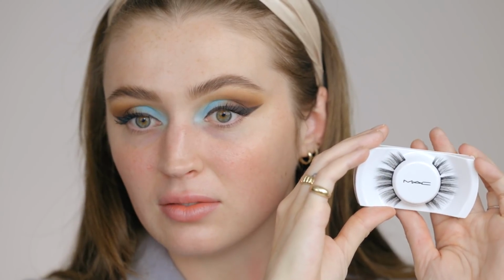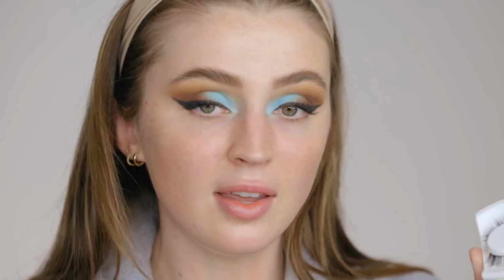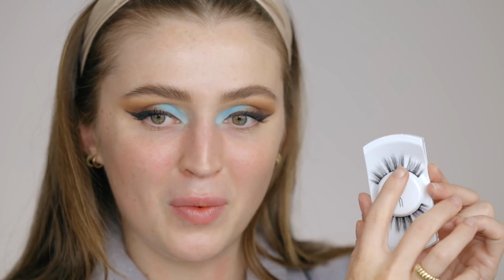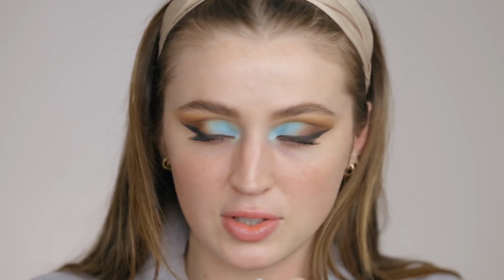But yeah, MAC recently redid all of their lashes, or just came out with a bunch of new styles, and I've been very excited to try them. What I like about these ones in particular is that they've pre-cut them so that you can place them which way you want on your lashes. So what I think I'm gonna do, I want to use the middle piece and then one of the inner pieces and try and do that on my lashes.